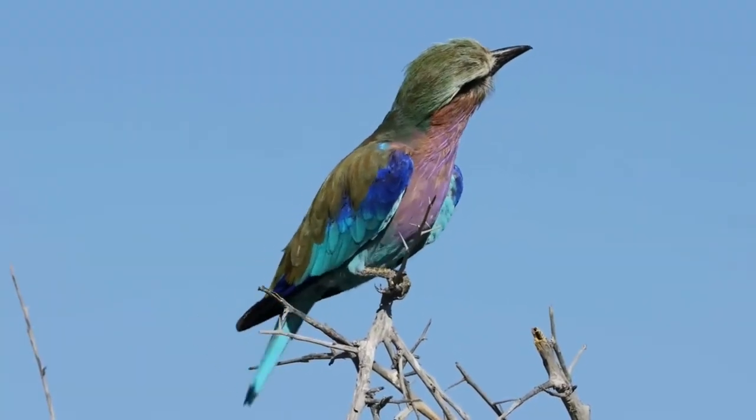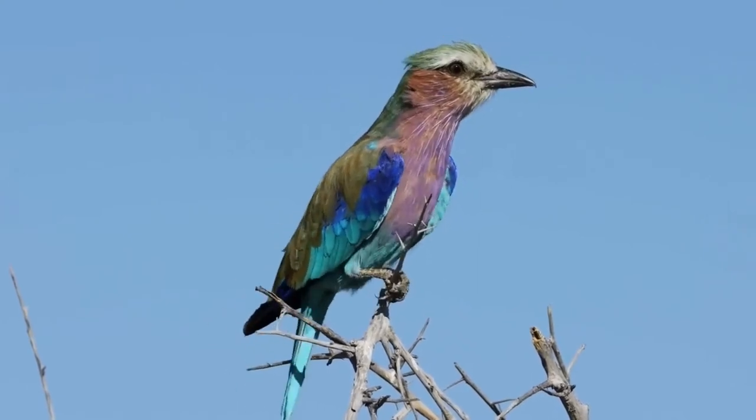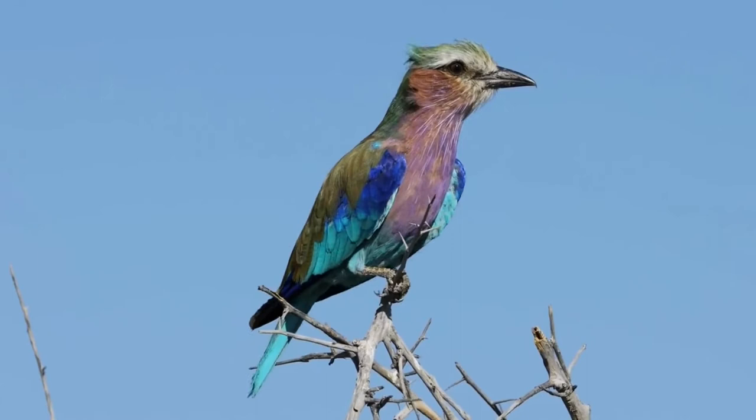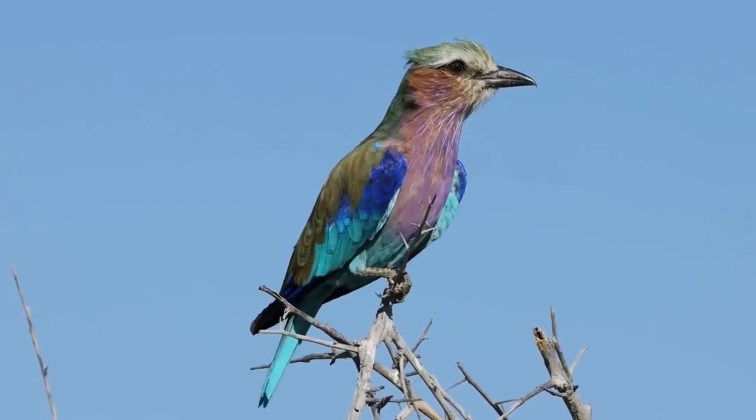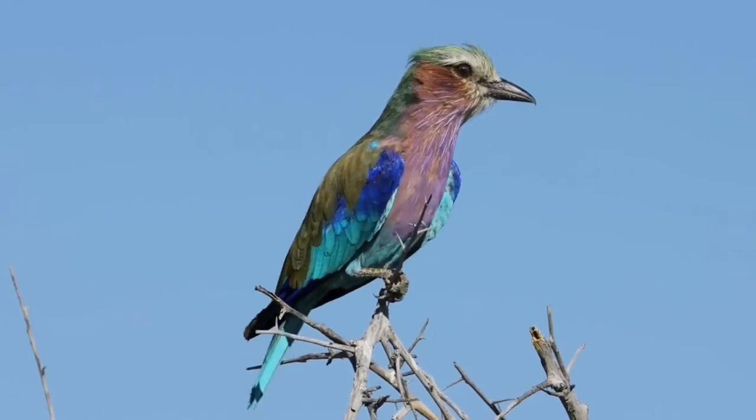The average mass is 104 grams, and length ranges from 36 to 38 centimeters, inclusive of the tail streamer of 8 to 9 centimeters. Average wingspan range is between 50 and 58 centimeters.